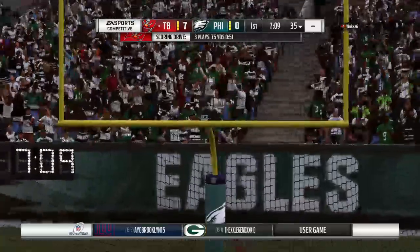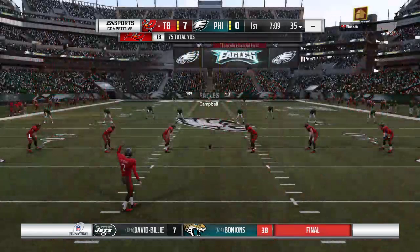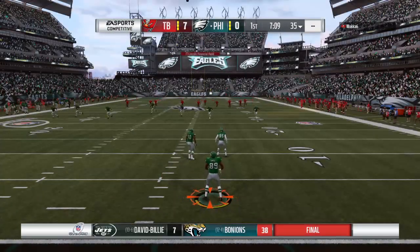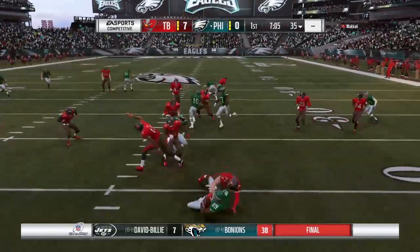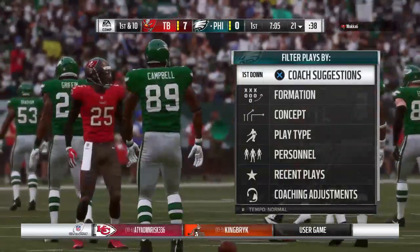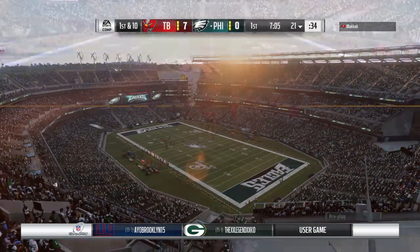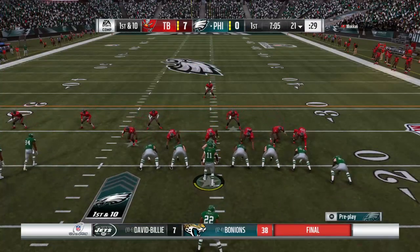Extra point up and good by Catanzaro. And it's now a 7-0 game. Catanzaro out now as he'll kick this one away. This is taken at the 3. Yeah, he'll get it up across the 20 to the 21-yard line. Winston, the Eagles now with a 1st and 10 at their own 21.